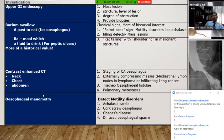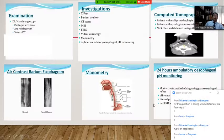And esophageal manometry, if you are strongly suspecting motility disorders, like what I have given here: achalasia, corkscrew esophagus, Chagas and diffuse esophageal spasm. And these are again just to recapitulate your knowledge, your CT appearance, and these are the esophagograms. I'm going to rush through these.